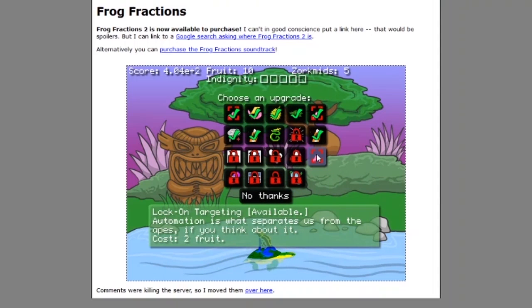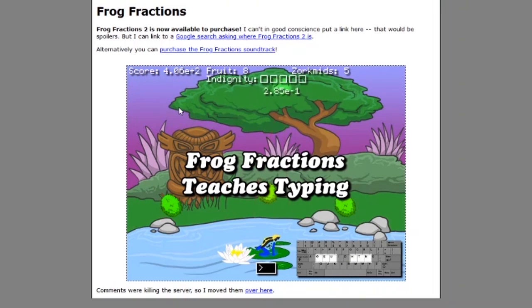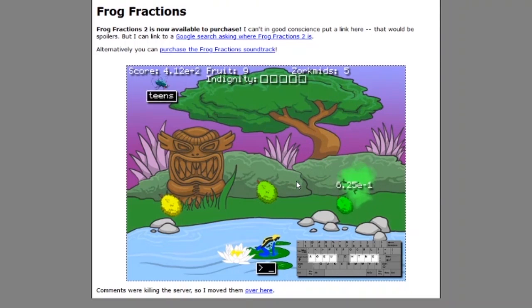We're good. Okay, oh, lock-on targeting. Automation is what separates us from the apes, if you think about it. You know, you might have a point. Let's go for it. Oh, we're doing typing now. Sate. Honest. Enthuse. Nuns. Oh, I can't move to the right. Ah, nuts. I'll have to rely on just rapid typing.